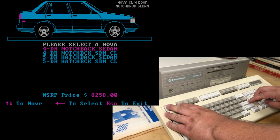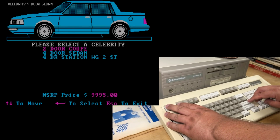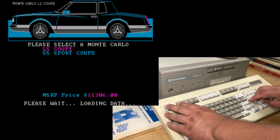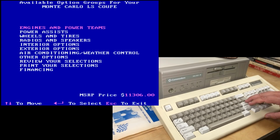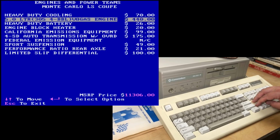Nova. Cavalier. They got the front end right there. Celebrity. Monte Carlo. Actually, I'm pretty nostalgic for that design now. Comes standard with AM radio, engine and power teams. Oh, and here's all the things we can add. Heavy duty cooling. Oh, the 5-liter V8.